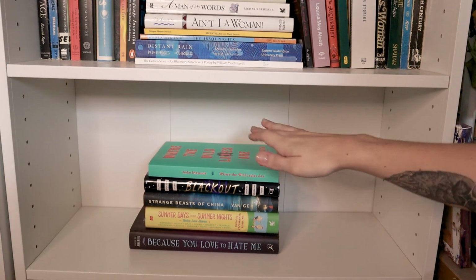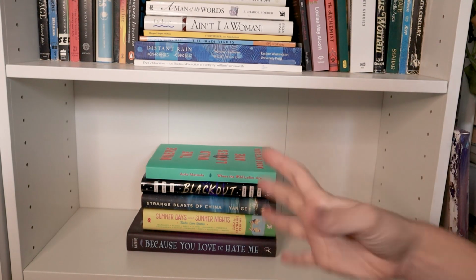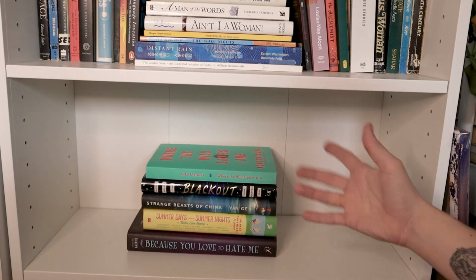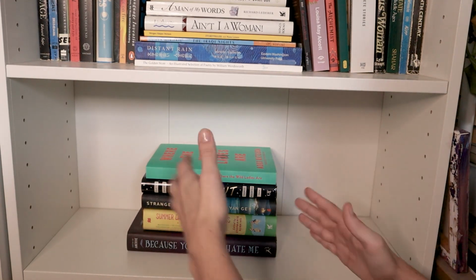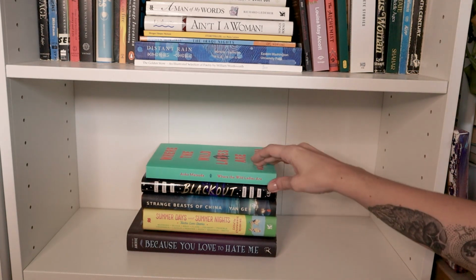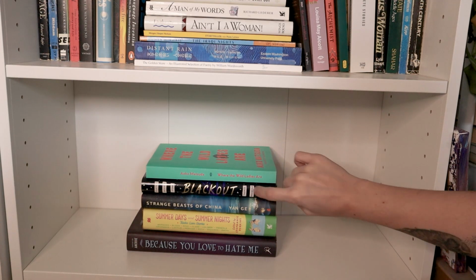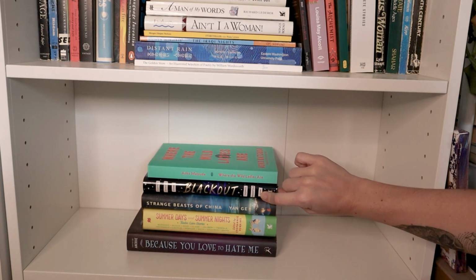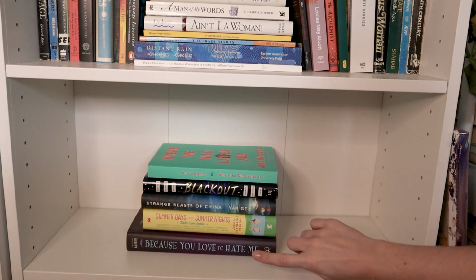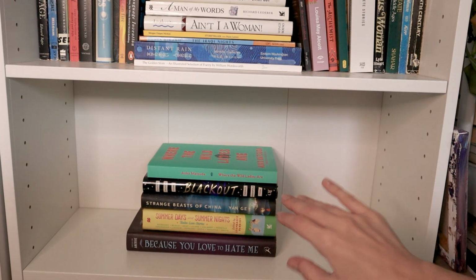Century. And this is the very bare shelf because I own a bunch of short story collections, but apparently I don't read very many of them, or I haven't yet. So this is the short story collection shelf, soon to be full, hopefully. But for now it has Ayako Matsuda's Where the Wild Ladies Are, Blackout, which is a YA short story collection, Strange Beasts of China, Summer Days and Summer Nights, and Because You Love to Hate Me. And then this bottom shelf is totally empty, so I'm not going to show you that.